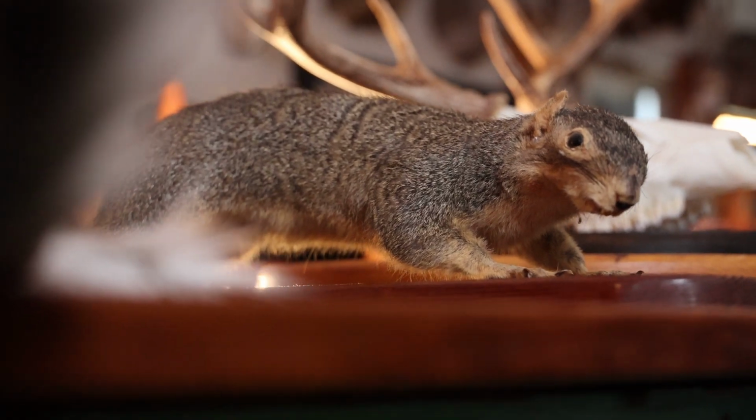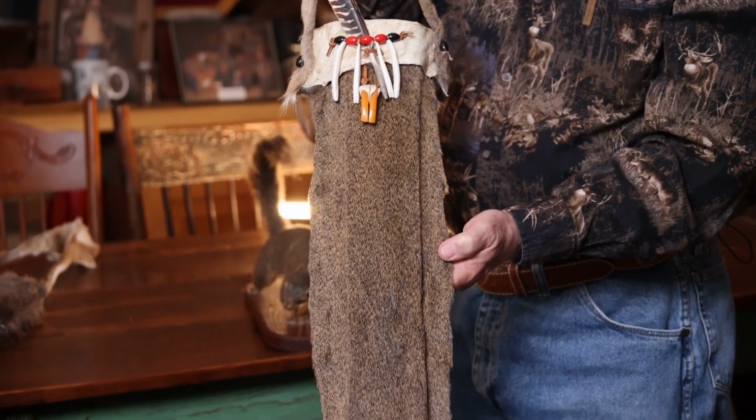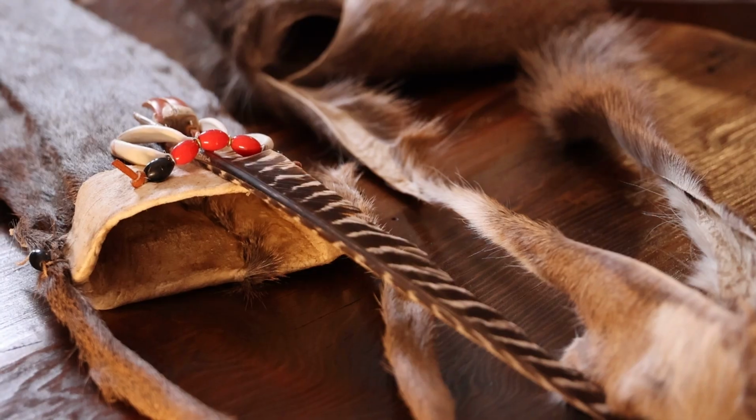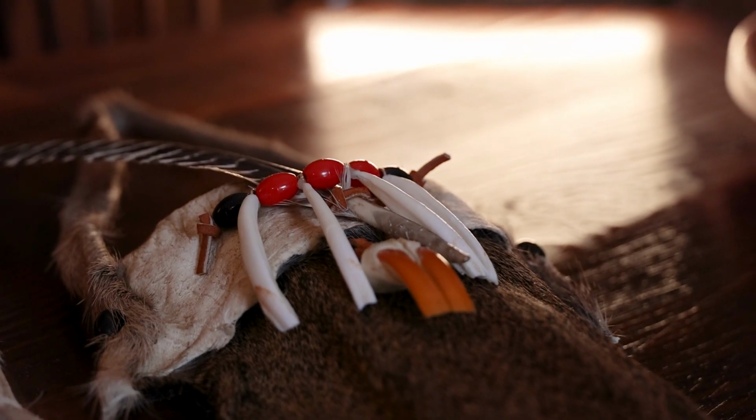And from that time forward, I've been laying hands on a lot of different animals from A to Z. My grandson Cannon took a Pope and Young buck this year, his first buck with a bow, and from that hide, not only did I mount the buck shoulder mount for him, but I made this quiver from the back hide. And this is all tanned deer hide, a little turkey feather in to boot, some hog teeth, and some beaver teeth and beads for a little bit of decoration.